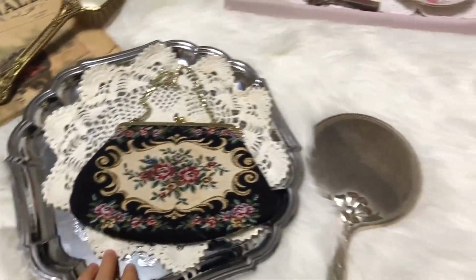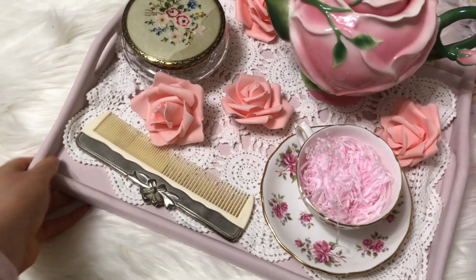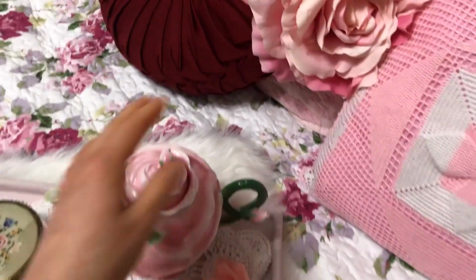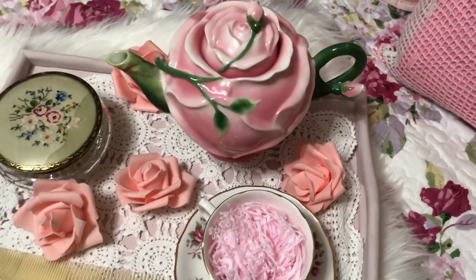And I love to collect vintage trays for my flat lays. This was originally a wood one. I paint it with chalk paint. I still have to paint the bottom, and then I put a little doily on top. This teapot I got from Pier 1. I love it. It's a giant rose.